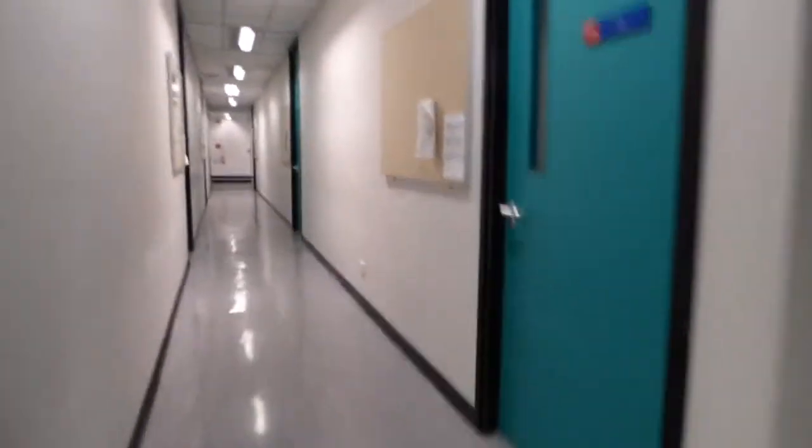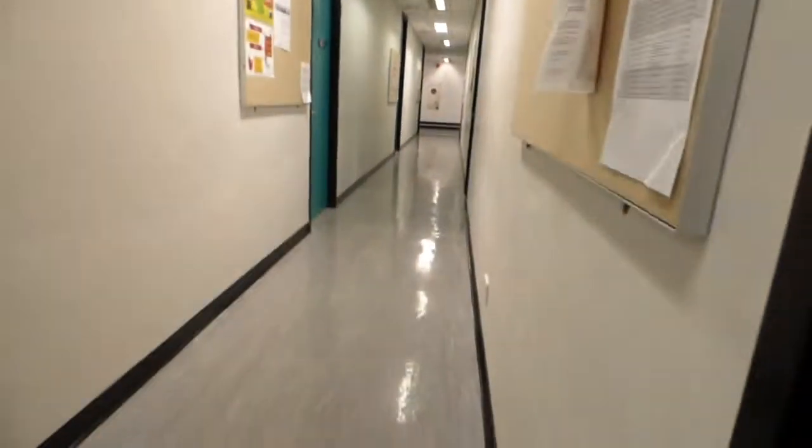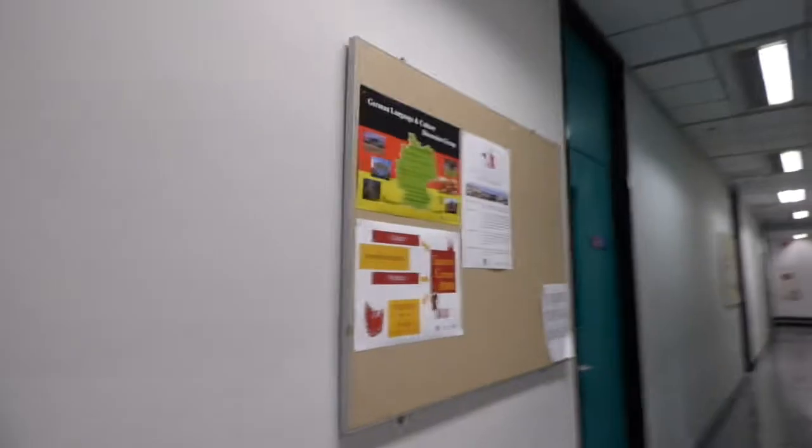Anyways, I don't know if these are open. Oh, this is open. Well, this is what a classroom looks like for some of them. These are one of the smaller classrooms. I wonder if I'm gonna get in trouble for being here. And I think a lot of the language classes were here. Because there's like a German and French and Spanish sign.